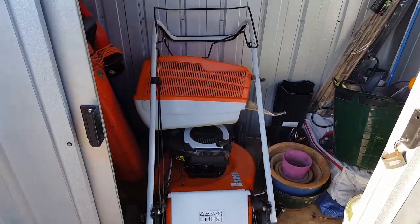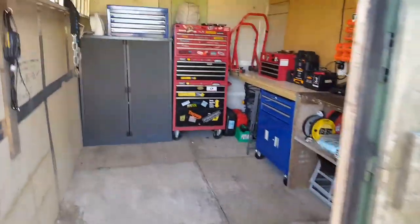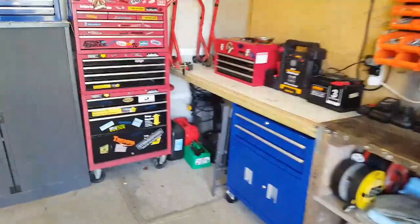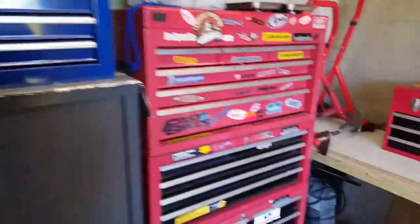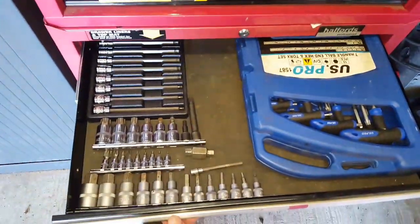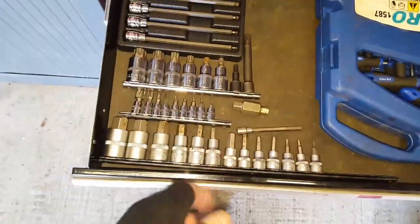OCD day again. I've put my mower back in the sort of garden equipment type shed, which is nice because I've had a massive sort out in here. My word, it looks like a workshop now. It's brilliant. What it started with was I was after another cabinet because I didn't really have room to put all my Allen key type things. Didn't have room in here.